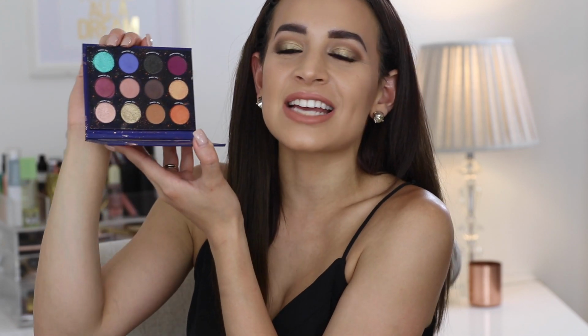Of course, I wish that the blues in here were a lot more pigmented and easier to blend out. I definitely prefer the blue tones in the Mar palette and the Dream Street palette. I like the blues in there a lot better, but other than that, really enjoy all the other shades in here. I also really like that they included a mirror and the names on the front of the packaging. It just elevates the packaging a little bit more.